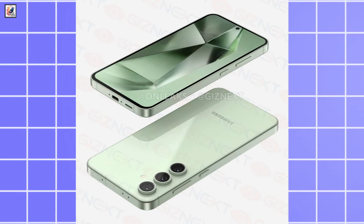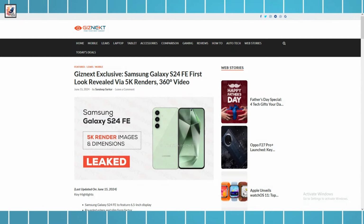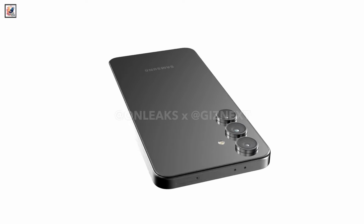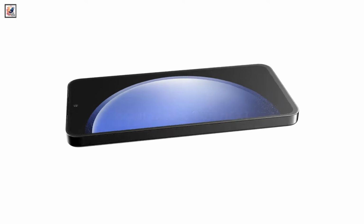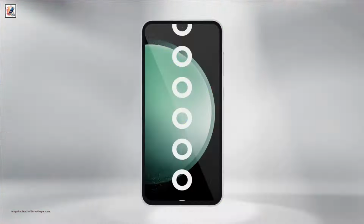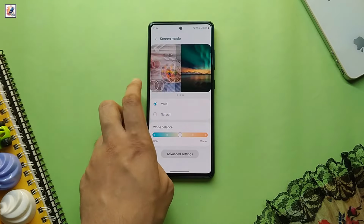We now get our first set of renders for the upcoming Galaxy S24 FE, thanks to Giznext and OnLeaks, which reveal a design identical to the Galaxy S24. The 360-degree video reveals the entire design language of the upcoming Galaxy S24 FE smartphone. The leak suggests the smartphone might get a 6.65-inch AMOLED display with a 120Hz refresh rate. The S24 FE should up its brightness to something a little more impressive.